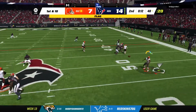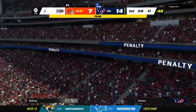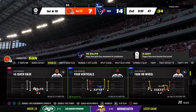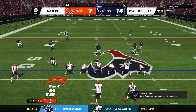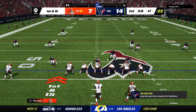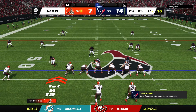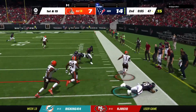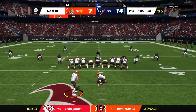After the interception, here's Watson. He's got a man complete. It's Amari Cooper. They get Jack Conklin there, the right tackle. They'll start out here with a jet sweep. Well, he's going to be out of bounds, but not before he takes it inside the 40. A good pickup there for the Browns, 15 yards.